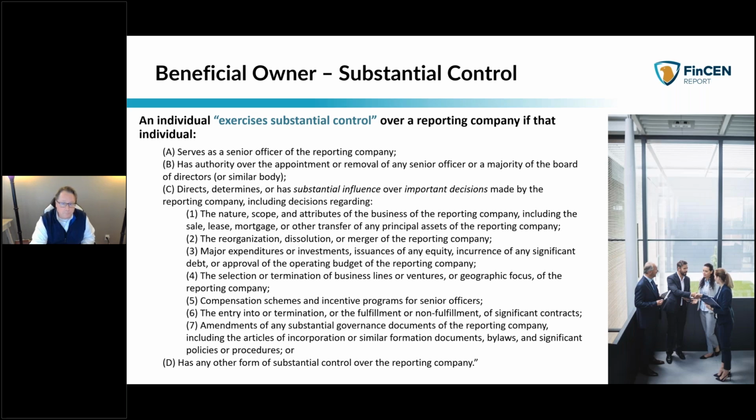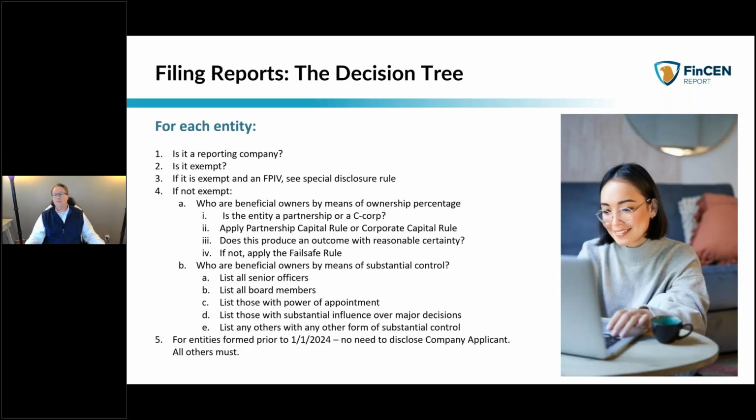So for each reporting company, we have a decision tree. Is it a reporting company? If so, is it exempt? If it's exempt, it doesn't need to file. If it is exempt and it's a foreign pooled investment vehicle, a very specific kind of thing, there is a special disclosure rule. Crack open the regulations and find out what it is. But except for those, if it's not exempt, it needs to report.